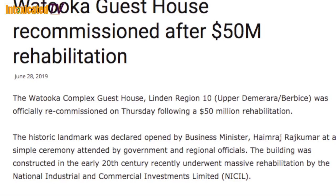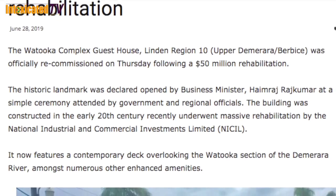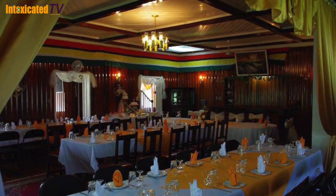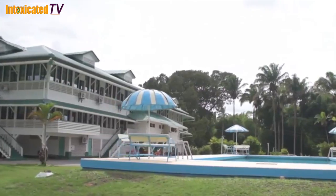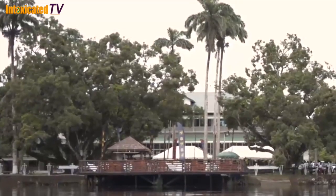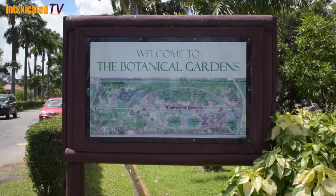In 2019, Watuka Guest House was recommissioned following a $50 million rehabilitation project which enhanced its amenities and added a contemporary deck overlooking the Watuka section of the Demerara River. Number 9. The Botanical Gardens.